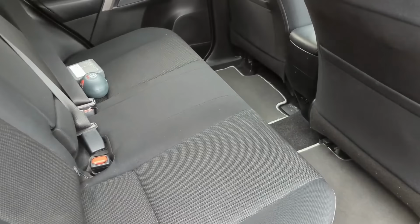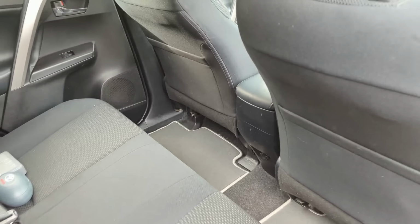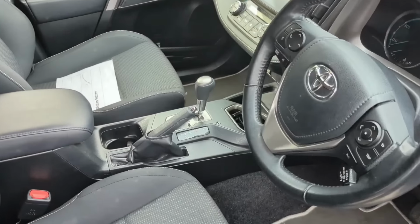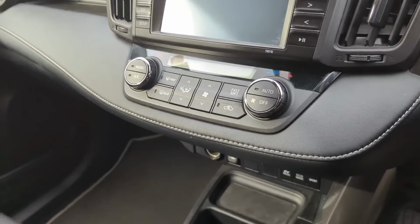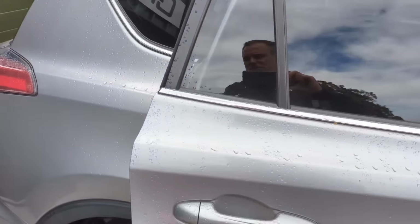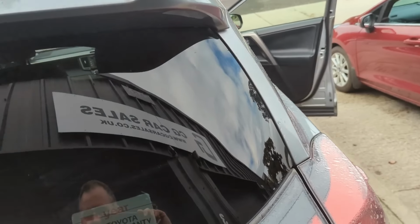Interior is immaculate, if not just a little bland as Toyotas are. They could do with a bit more of a mix of plastics, couldn't they, and some colour in there. But that's what Toyota is, isn't it? It's got a stitched leather dash on it. And this is an Icon spec. I don't know where that falls in the Toyota range, despite what people seem to think as a car dealer. They seem to think I should know every single spec level on every single manufacturer.